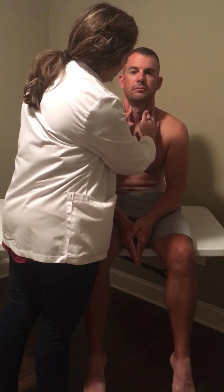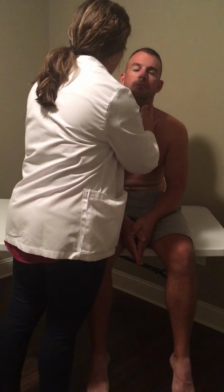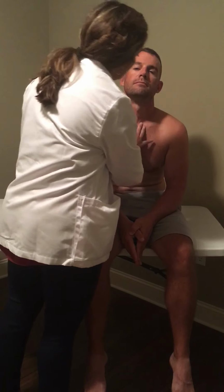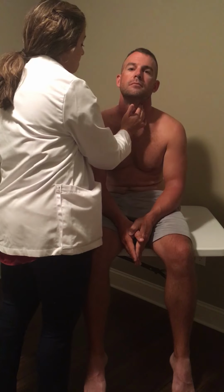His neck is symmetrical. There's no pulsations, no masses, no lumps, no lesions, so that's great. His trachea is midline, so that is great. I'm going to palpate your carotid pulse. Great.